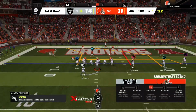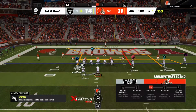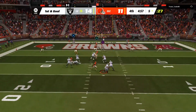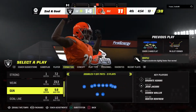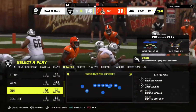So 1st and goal, 6 points here would go a long way toward wrapping this one up. Play action, now it's Carr. And he can't find a receiver, and he's brought down. It's J.O.K., Jeremiah Owusu-Koramoah in there for the sack.